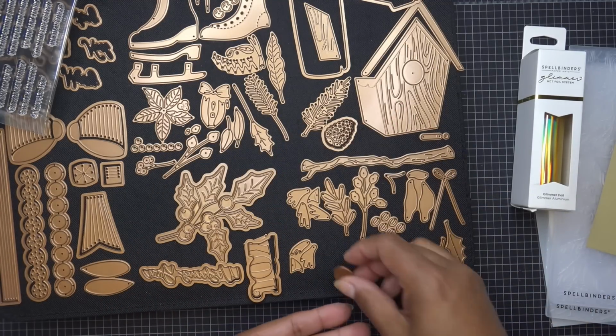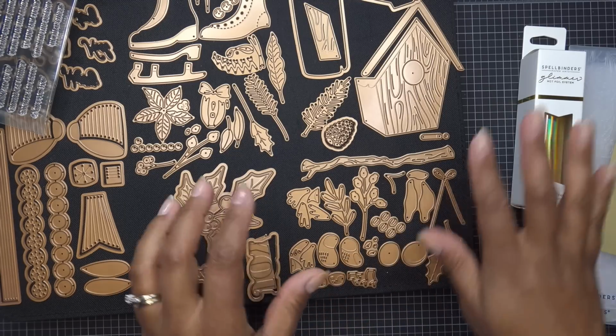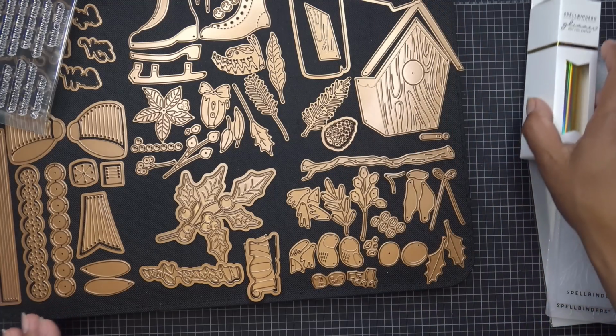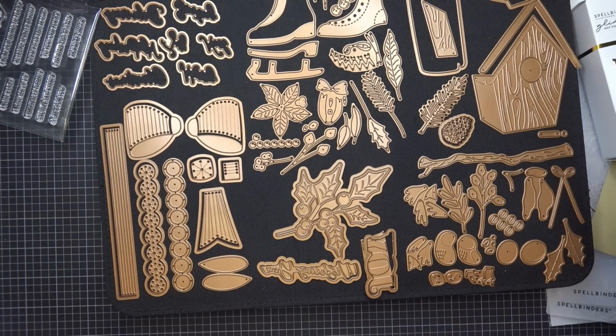And then again, I think those are the finishing touches on them. And so there's just a lot going on with this set. Holly berry, I mean, everything, right? So it's a really nice large die of the month. I think it's going to be a very cute design when it's all put together.